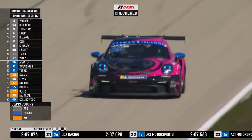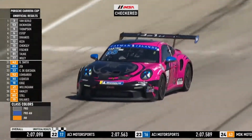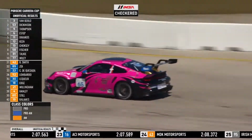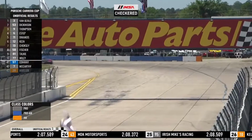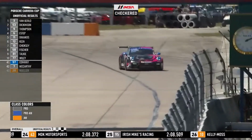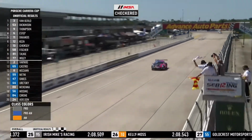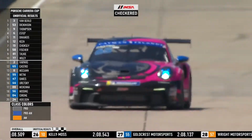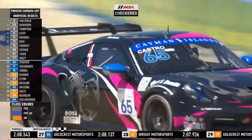But Castro in the number 65 car, new colour scheme for him this year with the purple and black, very striking colour scheme on that car. He turns in to turn 17 at Sunset, bounces his way under the bridge, and we'll see the checkered flag and take full points here. Fastest lap, by the way, overall was for Riley Dickinson. Yeah, and that'll prevent the clean sweep of the points this weekend for Kai van Berlo.